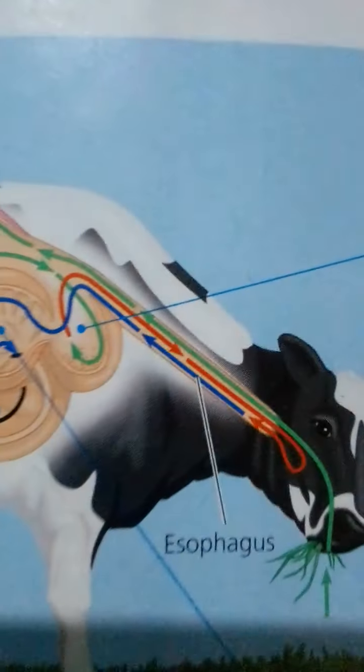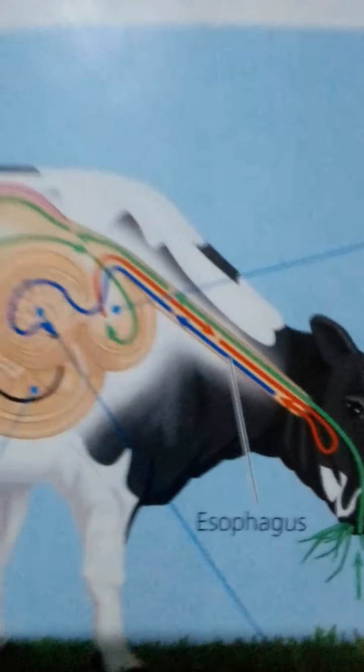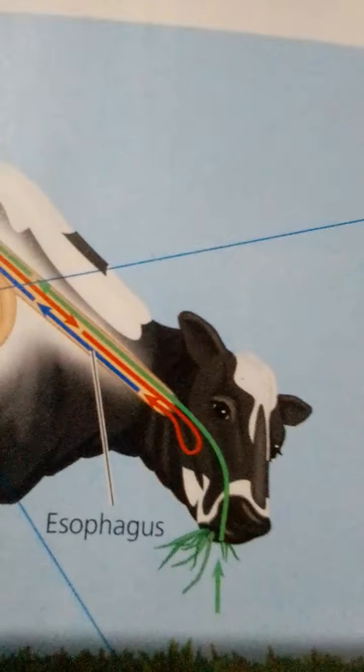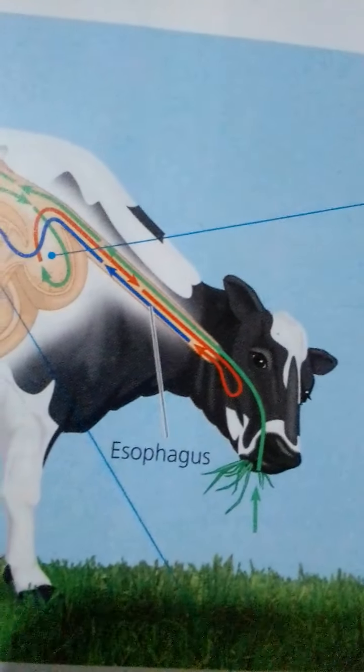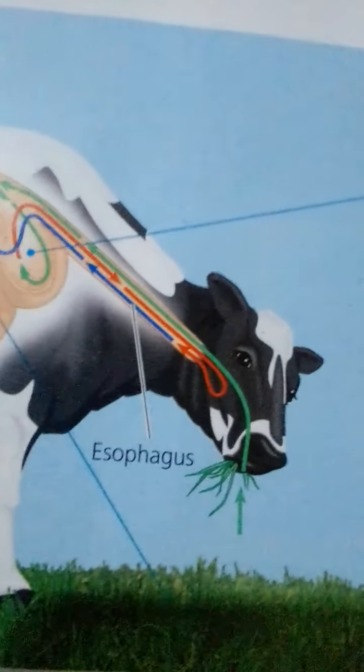The koala, an Australian marsupial, also has an enlarged cecum, where symbiotic bacteria ferment finely shredded eucalyptus leaves. The most elaborate adaptations for an herbivore's diet have evolved in the animals called ruminants, which include deer, cattle, and sheep.